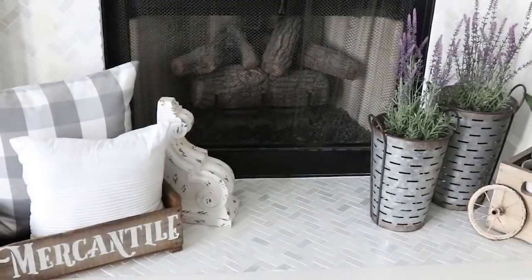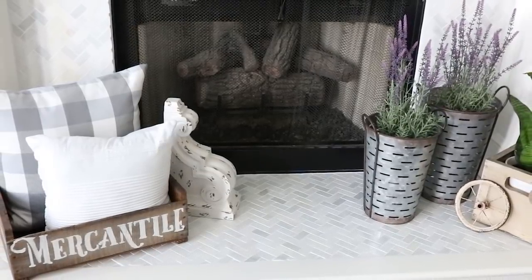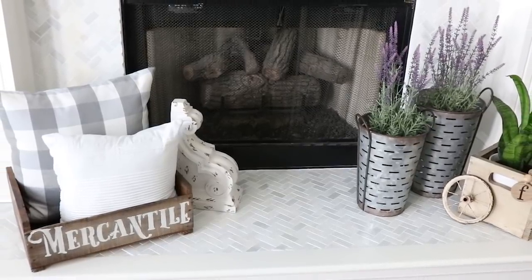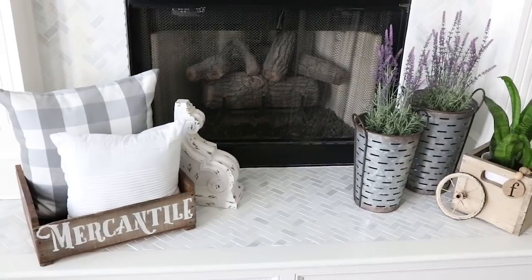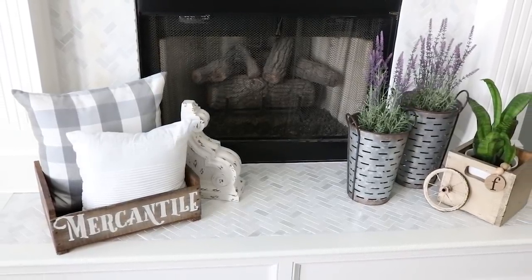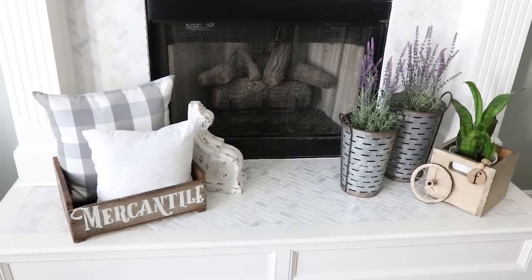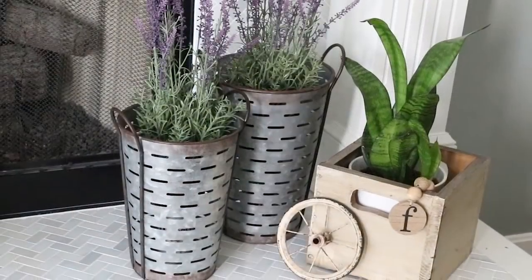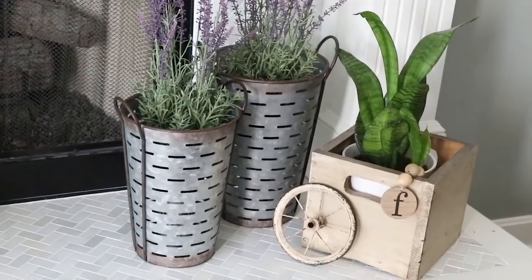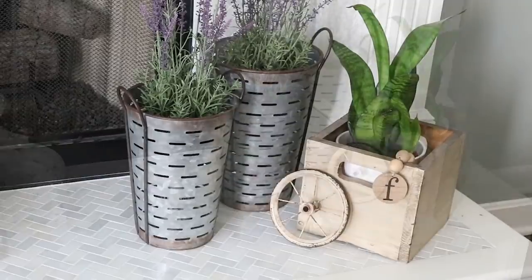A lot of these items I got at Hobby Lobby when they had their clearance sale. This mercantile container I made on a trash to treasure, and the pillows in it, I believe the back pillow was from Hobby Lobby. This little corbel was from Hobby Lobby on clearance, and then the containers right there were clearanced at Hobby Lobby. The purple plants are from IKEA. This little thing with the pot, I thrifted that, and the wheel I thrifted. The little F I got on clearance at Hobby Lobby.